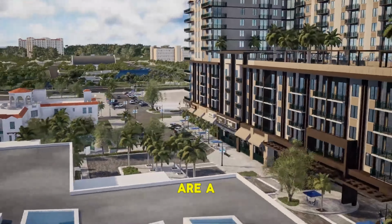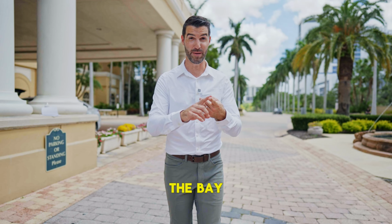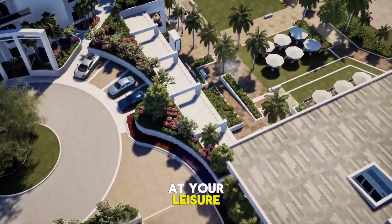And if you indeed are a boater, boating in Sarasota is unlike anywhere else in the state of Florida. I mean, you have the Bay and the Gulf of Mexico and so many different waterfront dining restaurants that you can just drive your boat up to and leave at your leisure.